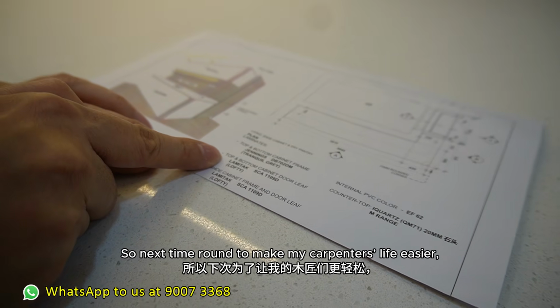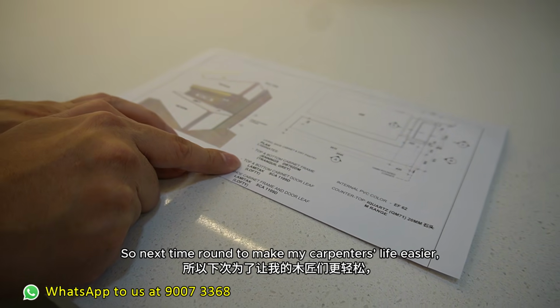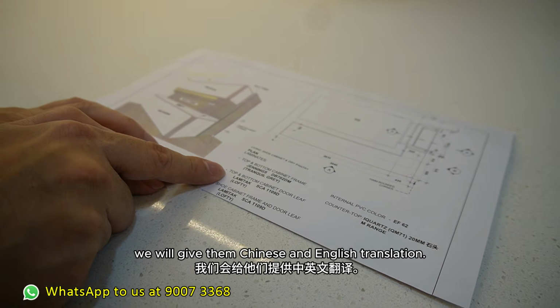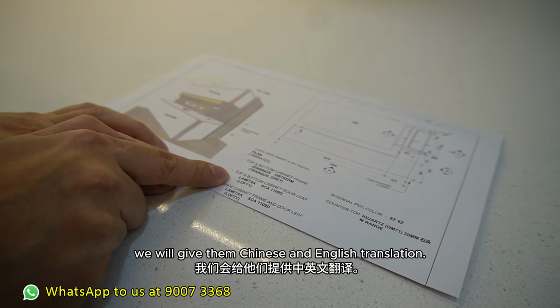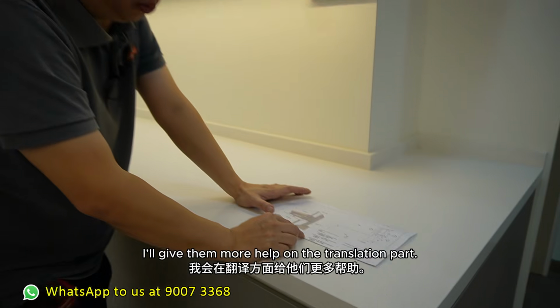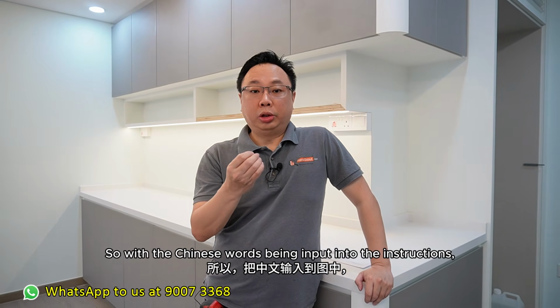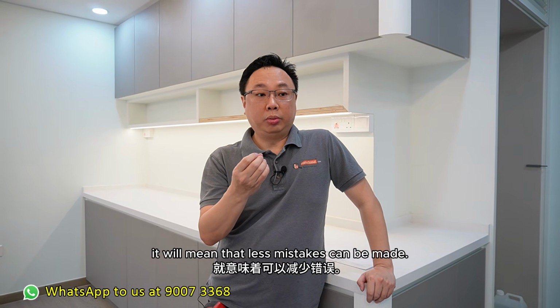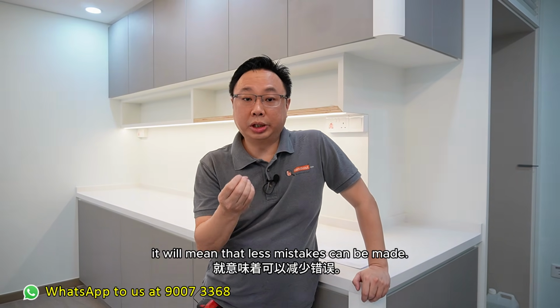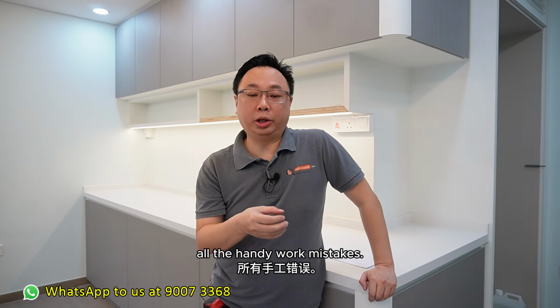So next time round, to make my carpenters' life easier, we will give them Chinese and English translation, so there's less errors to be made. I'll give them more help on the translation part. So with the Chinese words being input into the instructions, it will mean that less mistakes can be made, but sometimes you are unable to solve all the handiwork mistakes.